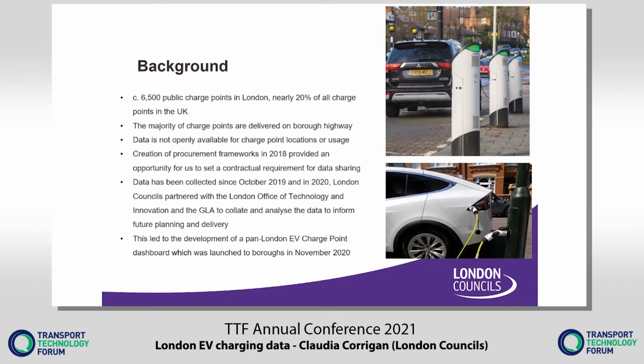Until last year, we had no overall picture, despite having quite a significant number of charge points at that point, of how those charge points were actually being used or utilised across the capital. It was a challenge for London and something that we wanted to address.